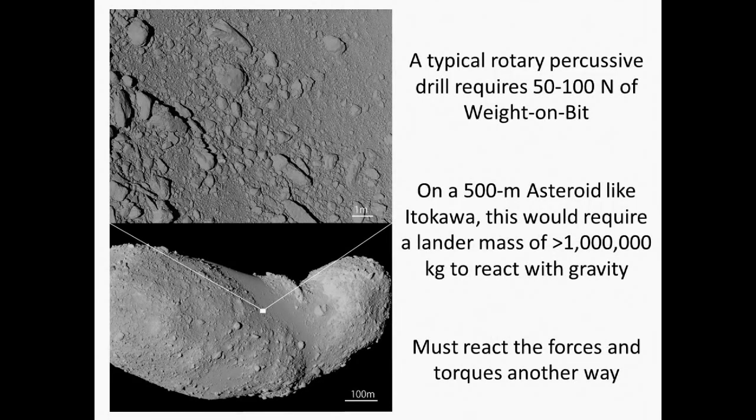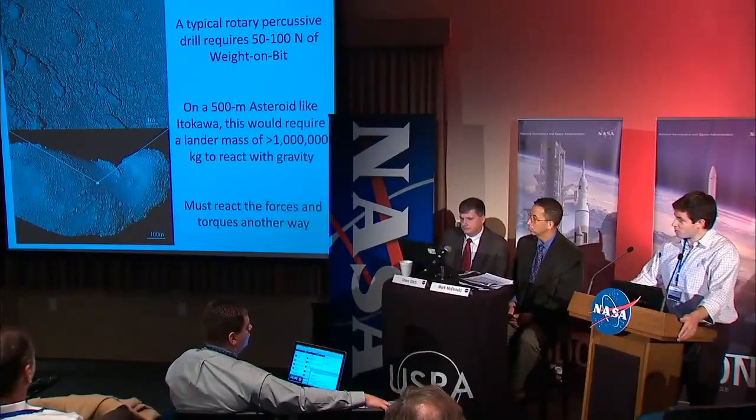So to elaborate on the problem, this is Itokawa that you see. There are big rocks there that you might want to sample from. But if you're using a typical drill like the one on the Curiosity rover, you need 50 to 100 newtons of force into that rock. And on a surface like Itokawa, where there's so little gravity, that means you would have to land over 1 million kilograms to react that force just with gravity. So we've got to come up with another way.